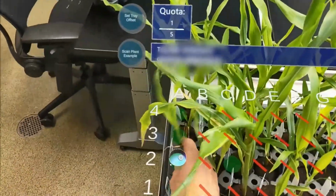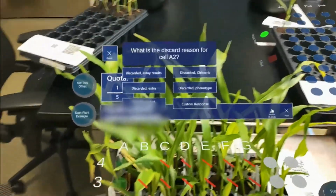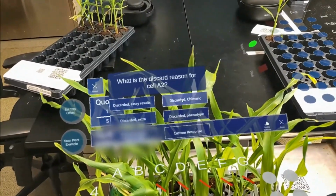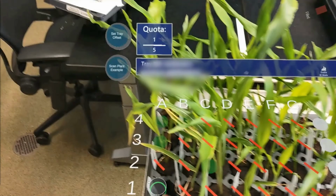Taking a look at the next plant, this one maybe not so healthy. Maybe chooses to discard, so that's a click on the ring. And now we have the options for choose your discard option. In this case, it's chimeric. And so that is recorded in our files. We have visibility into what happened with that plant and why, and can move on. He can also pull up information about any particular plant that he's interacting with. So really exciting to enable that type of interaction in this instance.